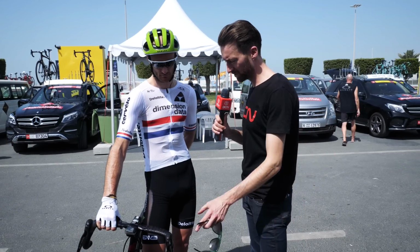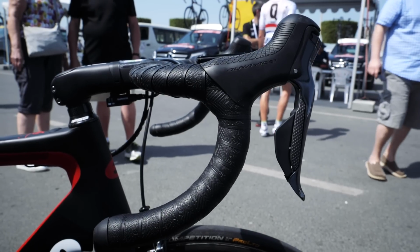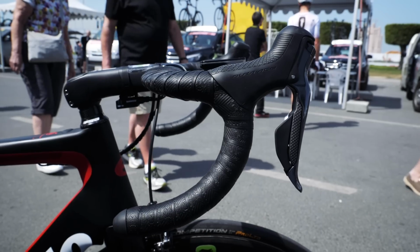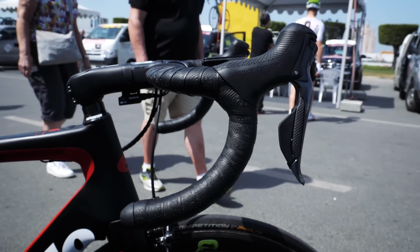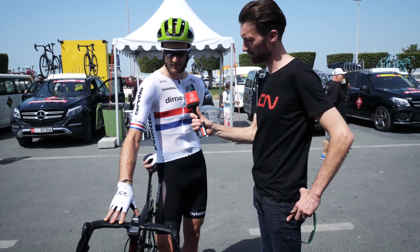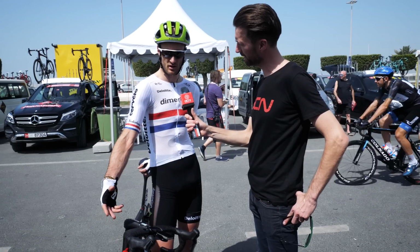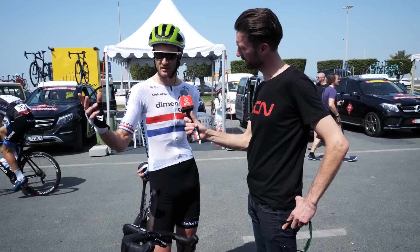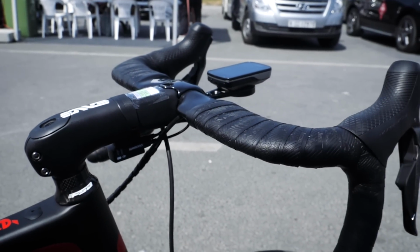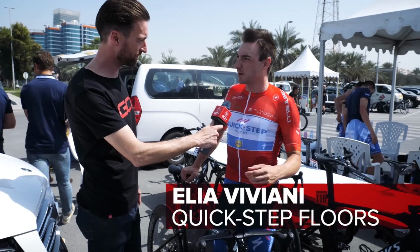And have you experimented much with the shape of the drops? You've got a reasonably compact shape here. Other riders such as Caleb Ewan that we spoke to earlier has got a much more traditional drop. Yeah, I used to just have the classic one, and then I tried this bar, and honestly at first I didn't really like it. I wanted the drop to be lower because, like you say, this is too narrow, but then it's a balance because the other bar didn't have the flat bit on the top, so I came to a balance of that. I think it's all about aero, no?